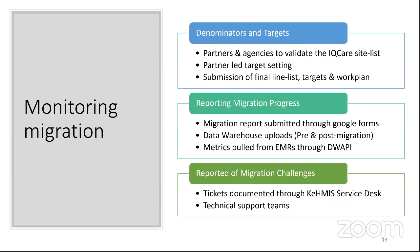For submission of final line list targets and work plan, maybe we'll just share how we will share that, so that NASCOP, Palladium, and the agencies are in copy, knowing that these are the partners and these are the sites that are going to be migrated at any particular time.